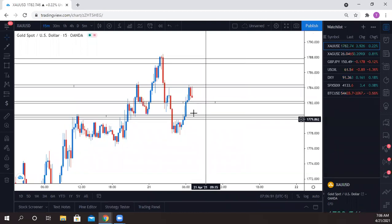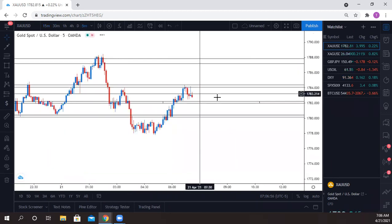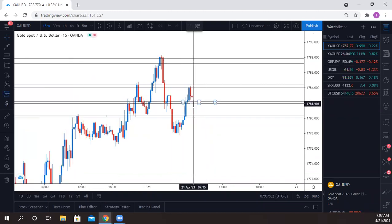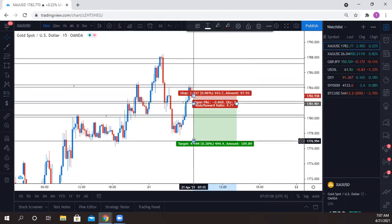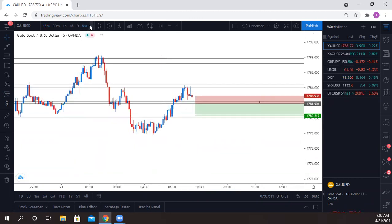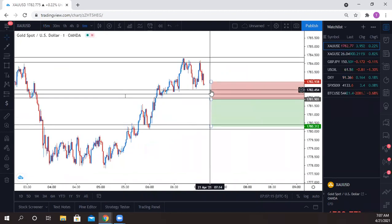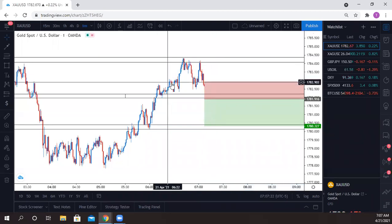It's pretty weak to the upside. Just so everyone knows, if the price on this 15-minute breaks this low, I'm going to execute a sell here. My stop is going to be about 10 pips, and my target ultimately is this 15-minute range, but I'm going to manage this on a 1-minute. If price pulls back up into this range, I'm going to close an earlier loss, with maybe half or a quarter of my anticipated loss.